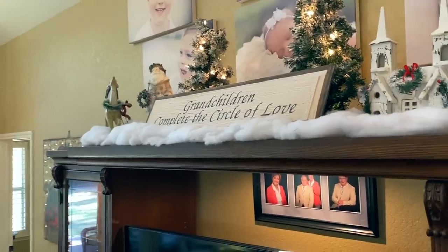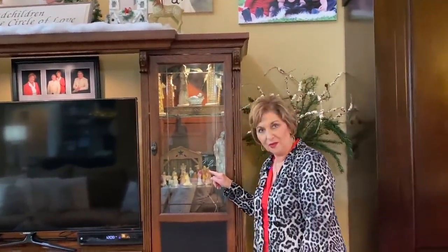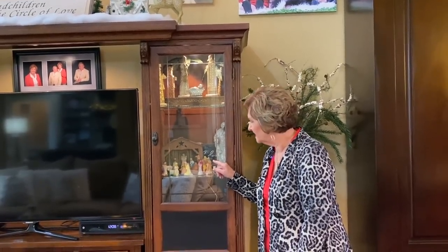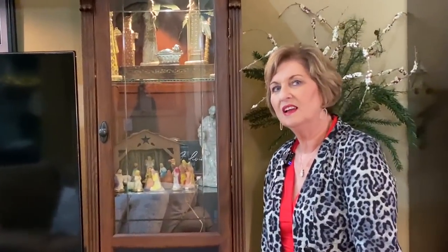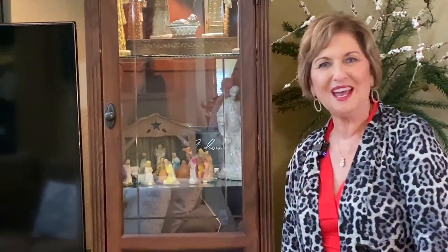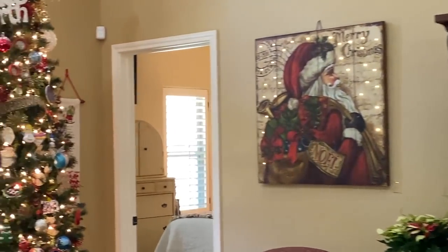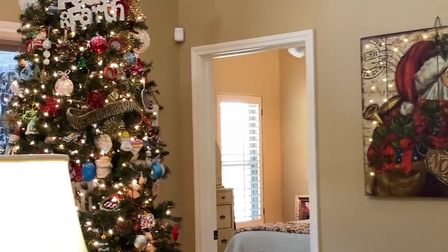I love to collect nativity scenes, and this was my grandmother's, and I think this nativity scene is probably 90 years old, so it's real special to us. And then we also collect Santa Clauses, so here are a few Santa Clauses that we've collected over the years.